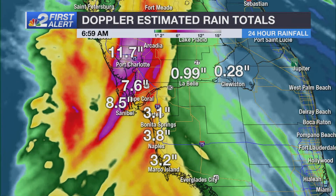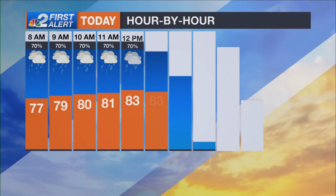We've got flood warnings in place for Lee and Charlotte County. And Lauren, look at all the rainfall totals here over the last 24 hours, as much as 7, even upwards of around 10 to 12 inches over parts of Charlotte County today. And also we have this tornado watch in place as well.